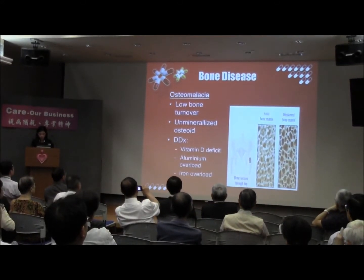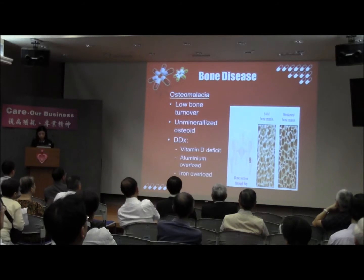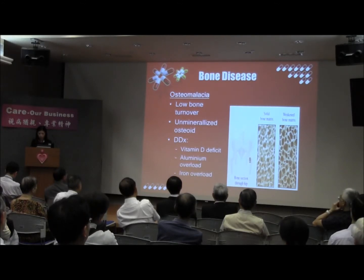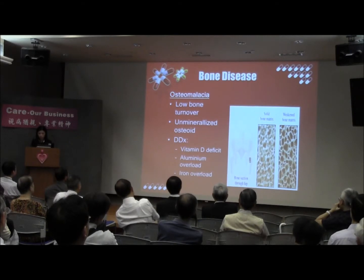Osteomalacia is a state of low bone turnover. There is presence of unmineralized osteoid. You can see that the density of bone is much lower here. The holes are much bigger than in the normal one.